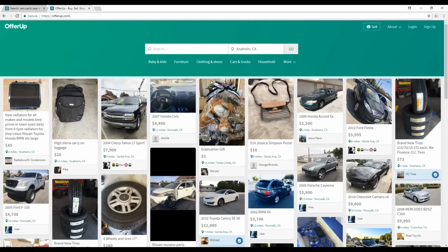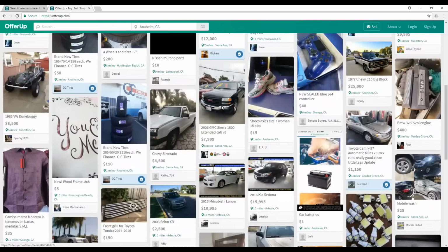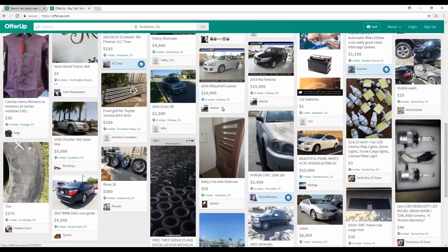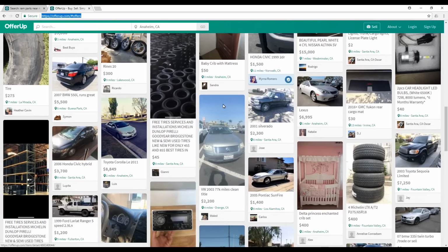A lot of times I'll find really good deals on here, and I find this is better than Craigslist just because it's a little more secure. The communication happens a little bit sooner. You can fire back and forth with people, and people seem more responsive since there's an app on their phone, versus not knowing when somebody's going to check their email to respond back to you. And there's a lot of spam and fake ads on Craigslist. But let's get into this.